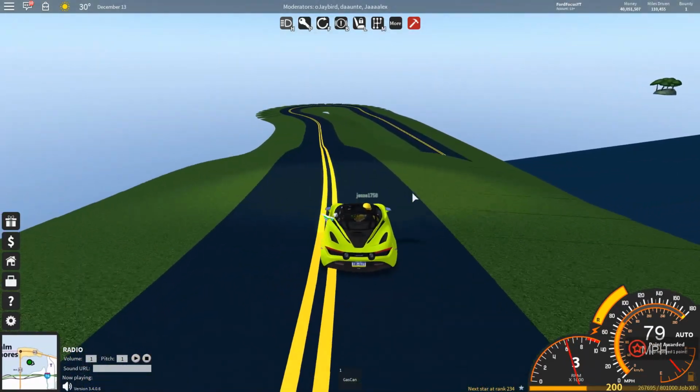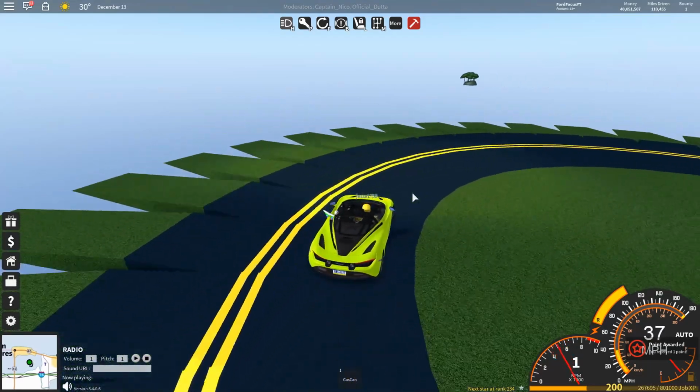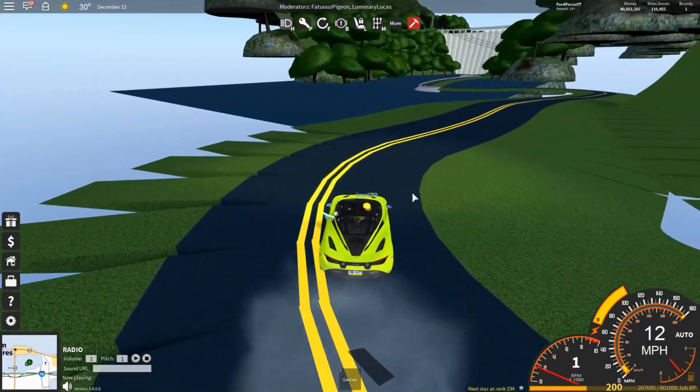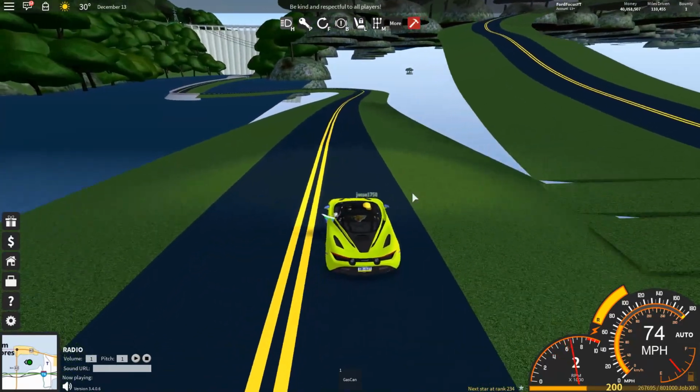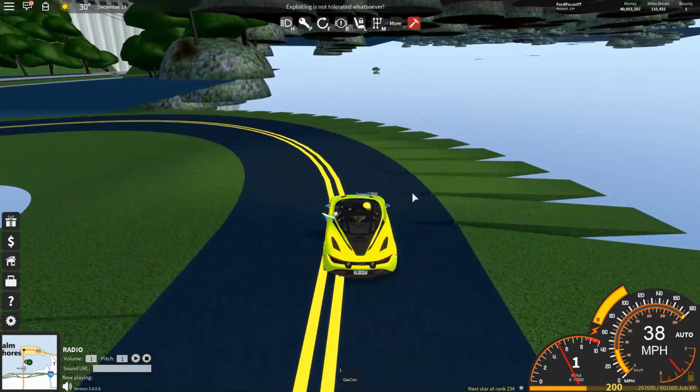It's pretty cool what Index added. Now you can get the top view and the bottom view for the dam. Get to see on both angles.